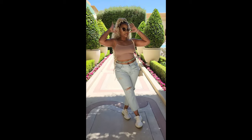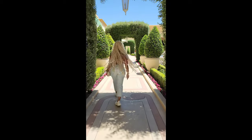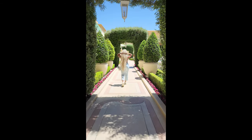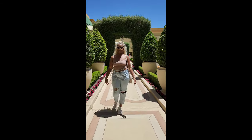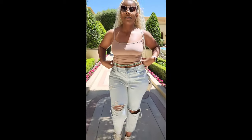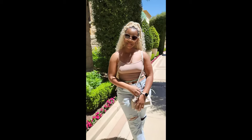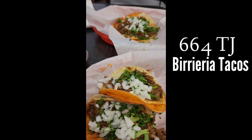So anyways, after we got done with the spa, I decided to hit up the pool. I wanted to walk around and see what it looked like, and when I say the landscape was immaculate, absolutely beautiful. So I took a couple of pictures and flicks real quick. Did a little video, a little walkthrough because it was looking good out there. Now the sun was at its peak at this point, but I still had to take some pictures.